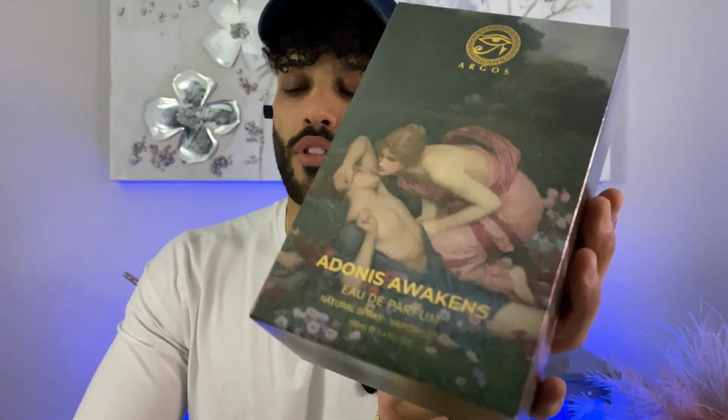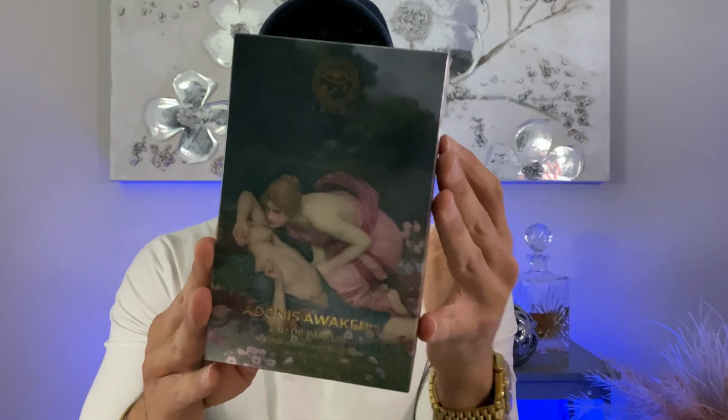And this is what the box looks like. So if you're not familiar with Argos fragrances, a lot of their fragrances are inspired by Greek mythology, hence the painting here. So if you're interested, you could take a look at the backstory and the background of Argos fragrances and how they come up with these paintings and what they resemble. Each one has its own little story and it's just honestly phenomenal in terms of presentation.